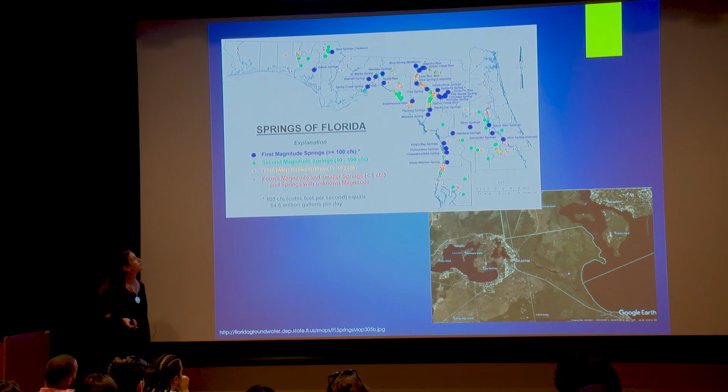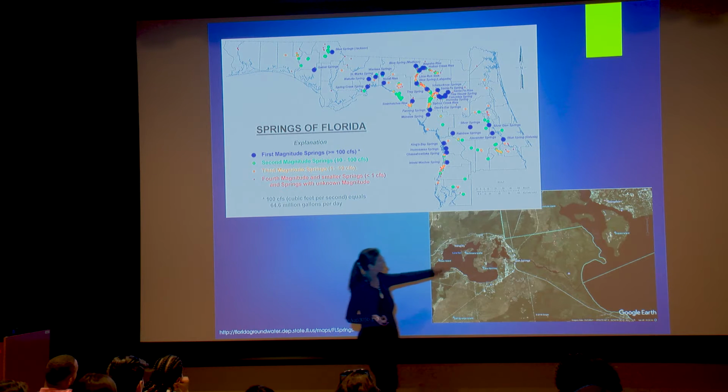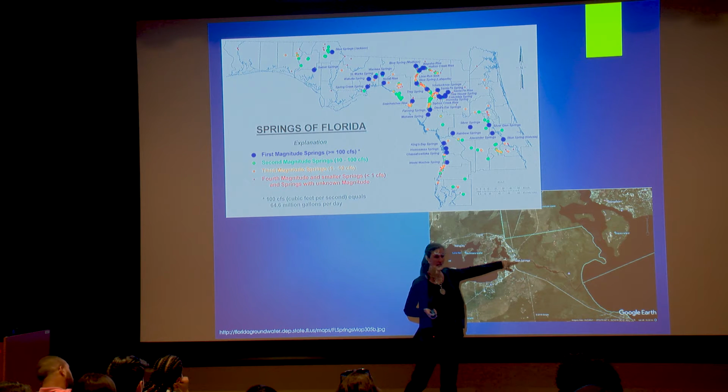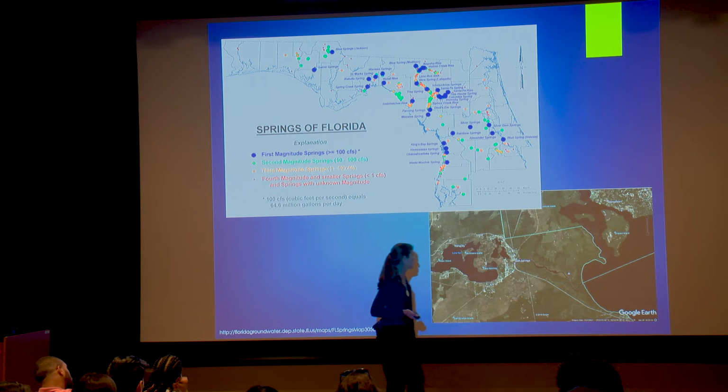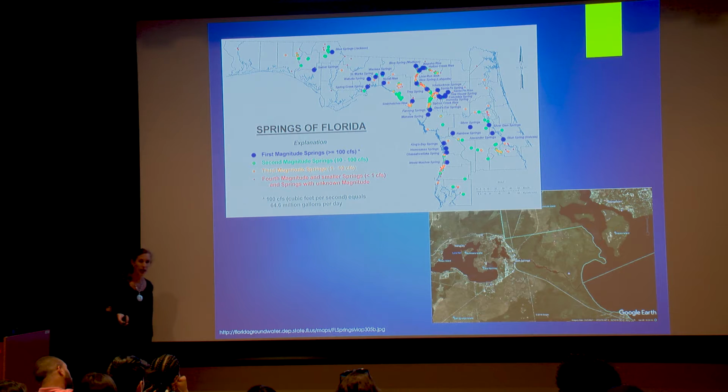And there should be a lot more red dots on there. We don't even know where all the springs are for the little tiny ones. We have so many springs. This image is Salt Springs, which is again in Ocala. It's not that far from Silver Glen Springs. And so you can see that most of the landscape around Salt Springs as it flows into Lake George is not very impacted. And yet, Salt Springs also has crazy algae at it.